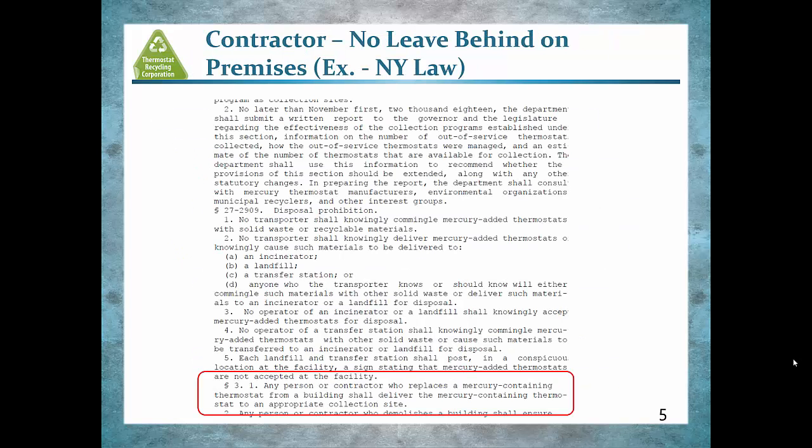So here's an example, as I mentioned, of the contractor regulation, particularly about HVAC contractors. This comes right out of the New York law that was passed on December 31st of 2013 and became active July 1st. This is Title 29 of the Mercury Thermostat Collection Act, Section 27-2909, Article 3.1. As it reads, any person or contractor who replaces a mercury-containing thermostat from a building shall deliver the mercury-containing thermostat to an appropriate collection site.